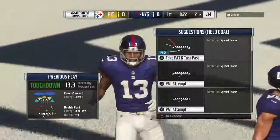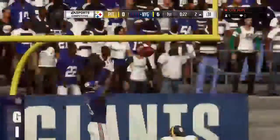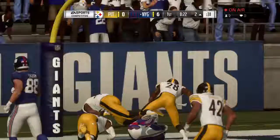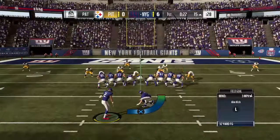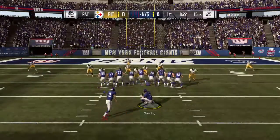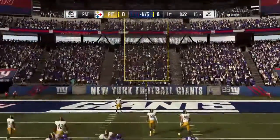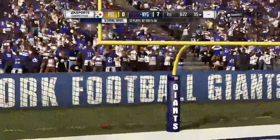Odell Beckham from 8 yards out. And the Giants take it right down and score on the opening drive. Aldrich Rosas on for the extra point. Rosas good with the extra point, and that makes the score 7-0.